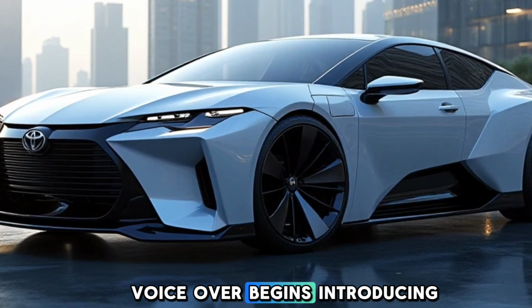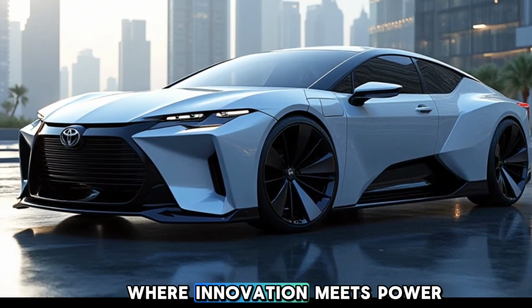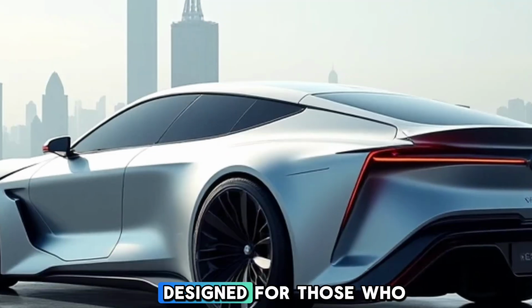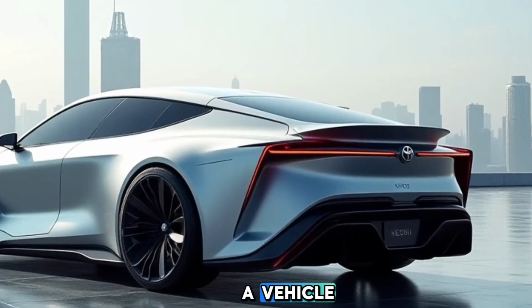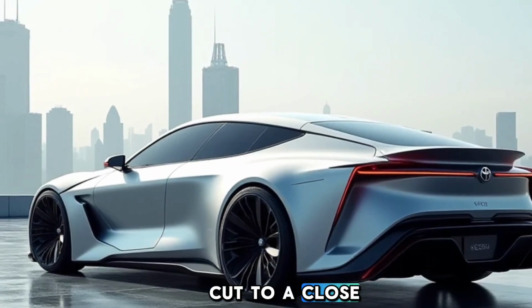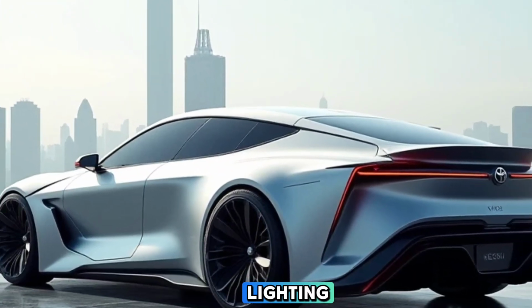Voiceover begins. Introducing the all-new 2025 GMC, where innovation meets power, and style meets performance. Designed for those who demand more from every drive, this is not just a vehicle, it's a statement of strength and sophistication. Cut to a close-up of the vehicle's bold front grille, accentuated by dynamic LED lighting.